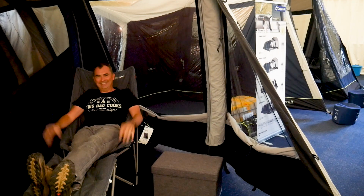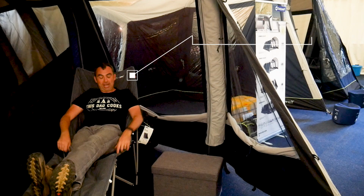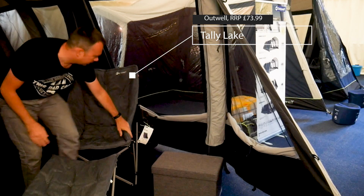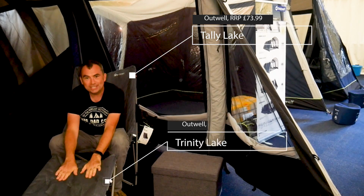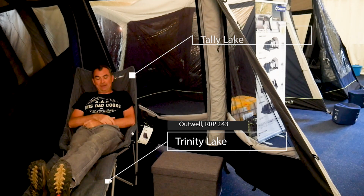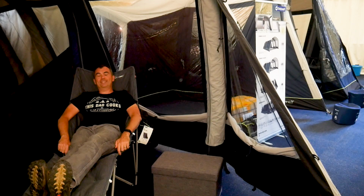This one I really like. This is the Tally Lake chair, and it's a bit of a bucket seat, a slightly reclining seat like this. It's padded as well, so it's fairly comfortable. And then you've got the Trinity Lake footrest. Now for me, at my height, this is perfect just to sit like this. Shell's a bit smaller than me. She found that a little bit high. So take a look at the measurements of what's going to work for you. But this is quite a good setup. In fact, I could nod off right now.